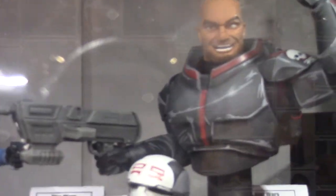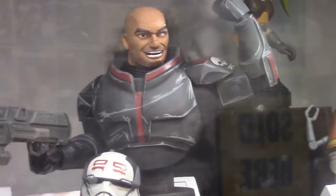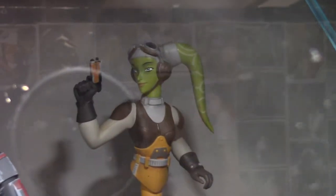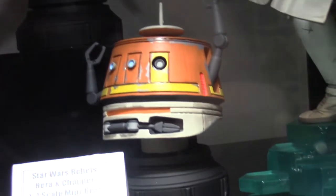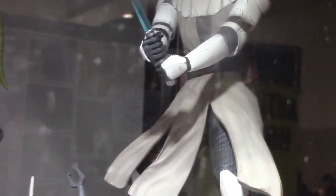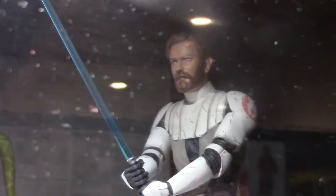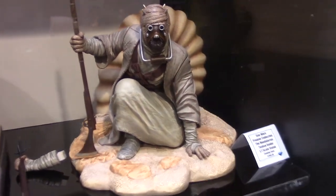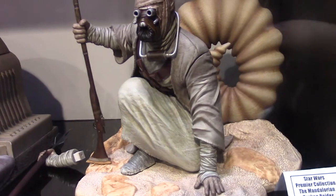And then we've got Wrecker from Bad Batch. $99. His range from $99 to $125 is what we're showing here. Got Hera with Chopper. And then we've got Obi-Wan and his Clone Trooper, Clone Wars outfit here. I don't have an info card for him, otherwise I'd give you that. That's one. Down here, 1/7 scale, Tusken Raider. This one's $200. Premier Collection.